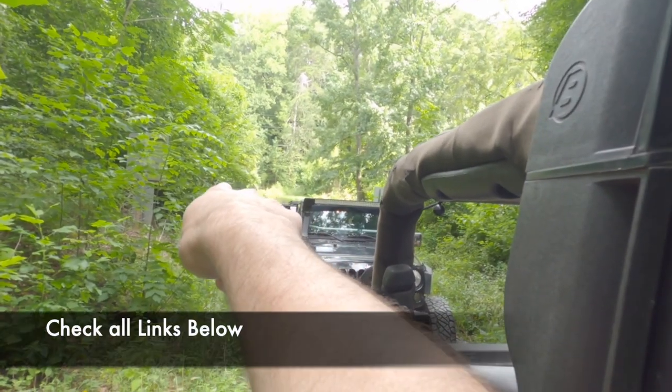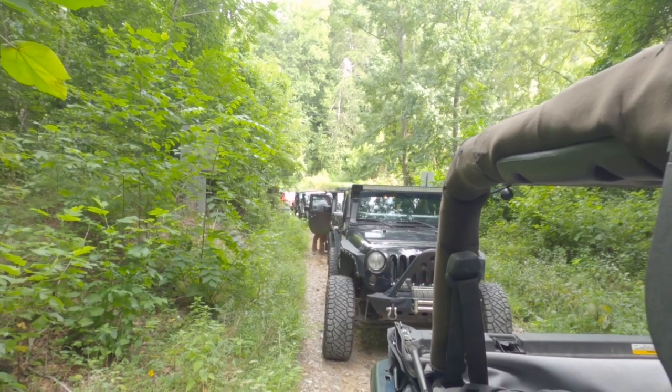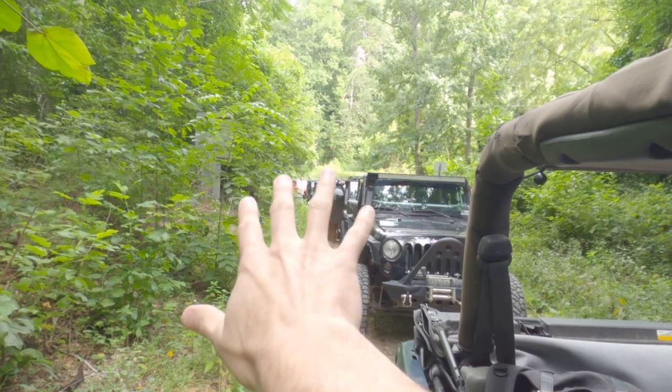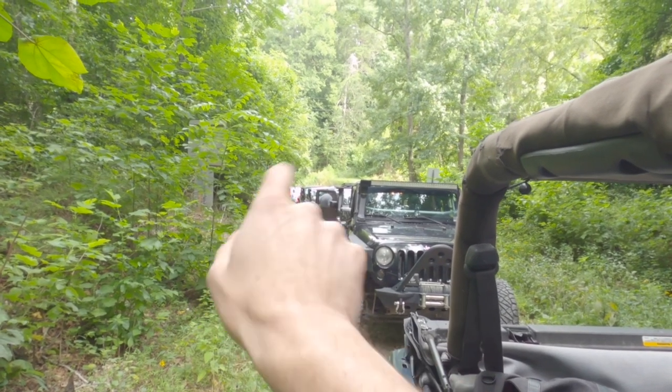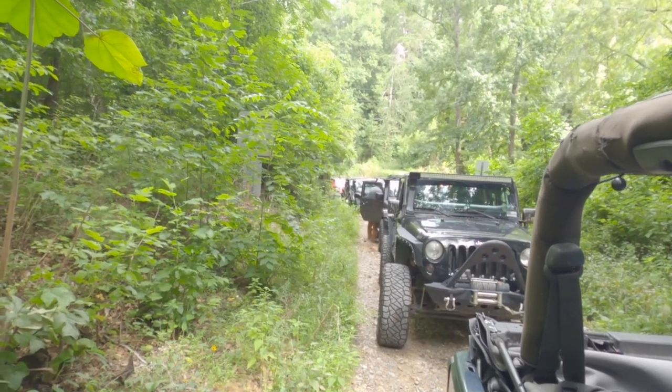There's actually one behind the red Jeep back there. There's a red Jeep, and there's one behind it. The red Jeep's the stalker of the bunch. He has no lift, no nothing. They're gonna put him in the middle, I think, so that we can keep an eye on him, and if anybody has to jump in and help him, we can.